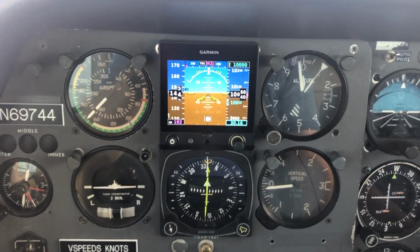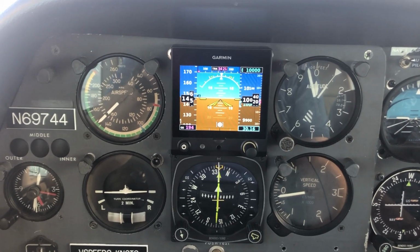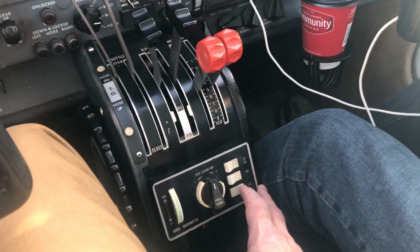I'm just going to send it back down since the altimeter has changed. Re-engage the altitude hold.